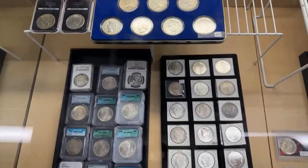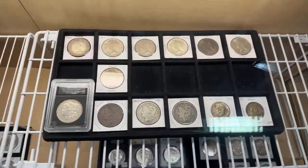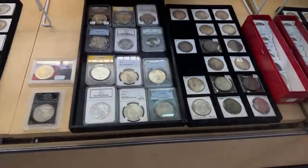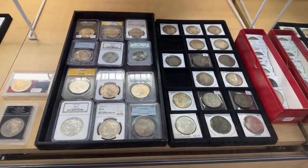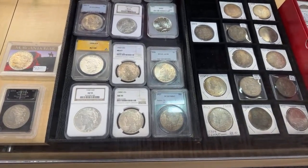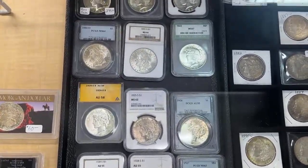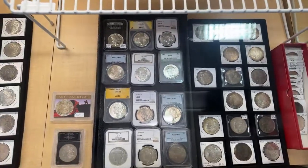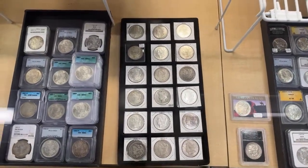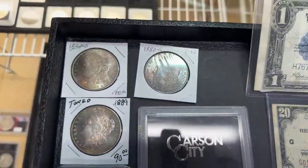So we have a lot of Morgans on hand, over 1,000 between Morgan and Peace dollars. So in order to thin out our current inventory, we thought we'd do a great sale. We're going to keep this sale going at least for the whole month of August. So if you've been on the fence about collecting numismatics and collector coins, now's a good time to pick up silver dollars, at least from Mina Coin and Bullion, because they're going to be 10% off. It's a great deal. I did pull a few out to focus on the tray here.